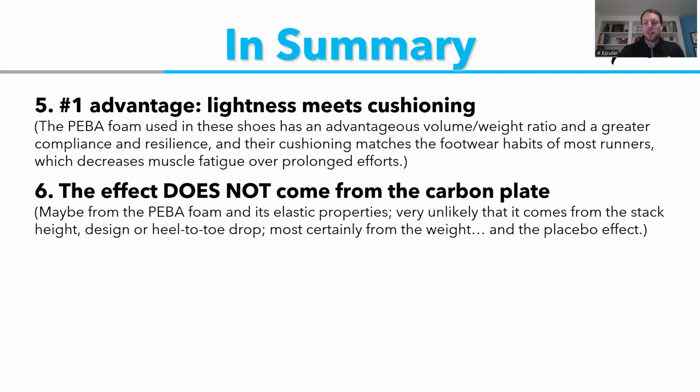I won't dive too deep in terms of the placebo effect. What I'll say is just that our research group is currently investigating some of that effect and seeing how that's potentially relevant in those shoes. And if it helps, it helps. That's great. I'm not against placebo effect.